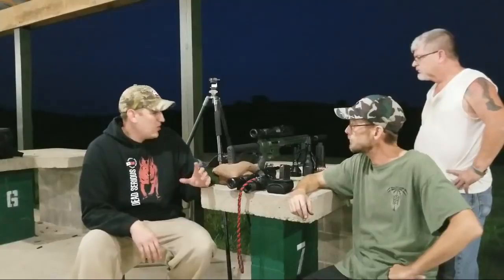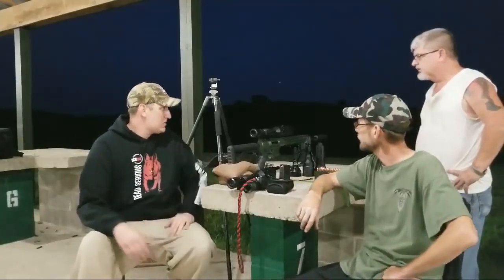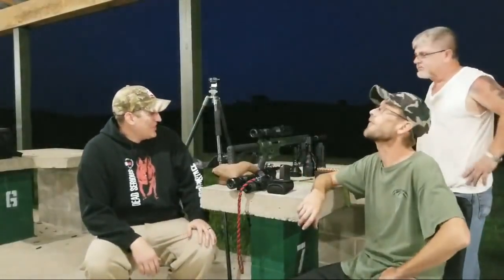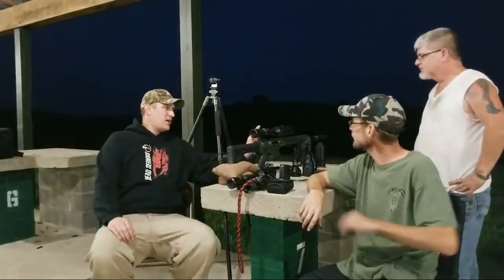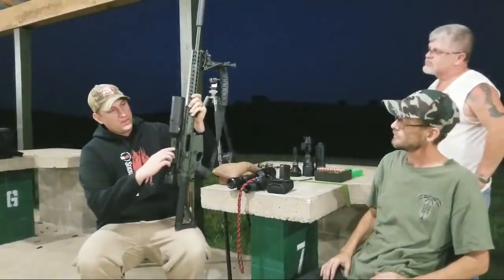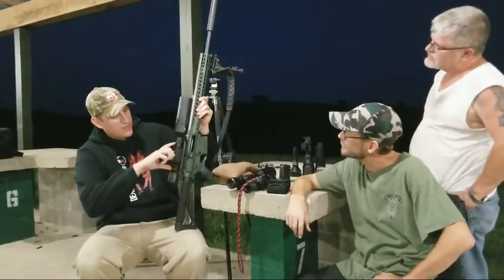I don't have the prices right offhand. They're cantilever mounts. It's a single piece design, so we're going to pick it up and show everybody. A lot of your standardized one-piece mounts aren't long enough to fit that center piece right here.